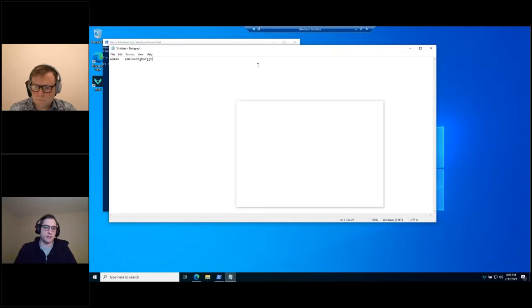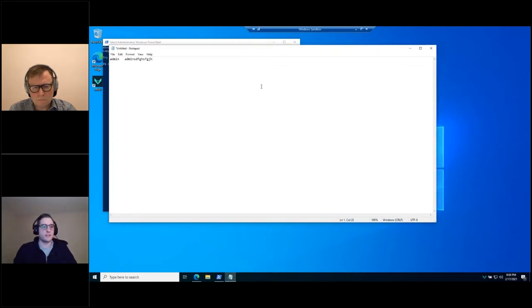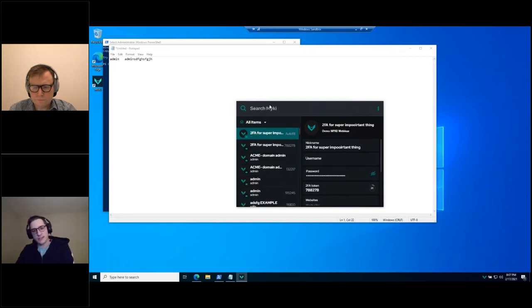Not only that, you can also access your 2FA tokens, secure notes, any of these, you can pull it all up, and it's basically at your fingertips, so you're not stuck scrolling through forever. And also, again, that very handy search feature, I can type it in and filter out exactly what I'm looking for and be able to find my credentials without ever thinking about it. So that's more or less the desktop app.